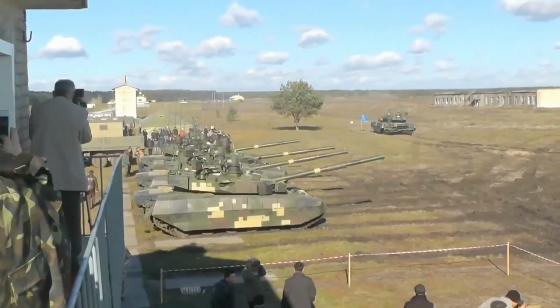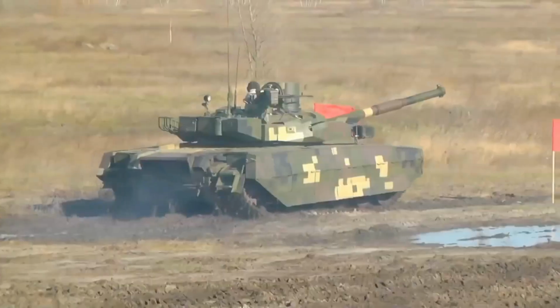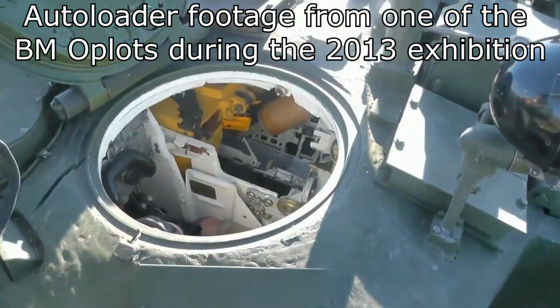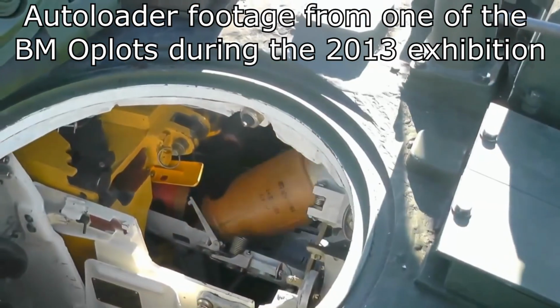But unlike what some people believe, neither T-84 nor BM Oplot feature any improvements to the safety. They still retain the old T-64 style autoloader and can pop a turret like any other tank in this war so far. But I doubt Ukraine will use either of the two tanks in actual combat.